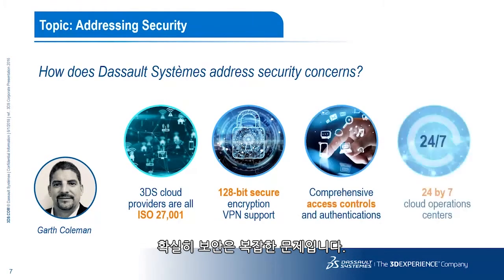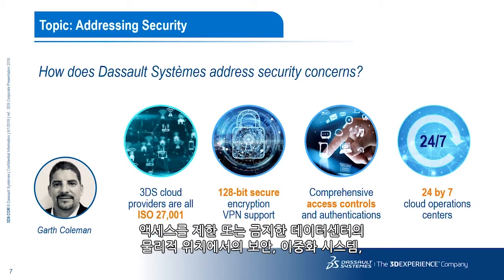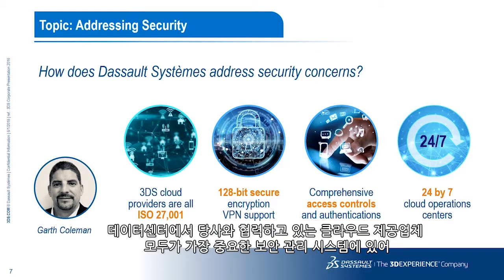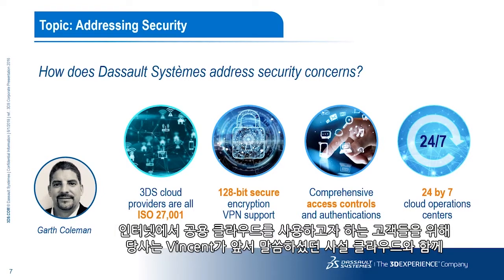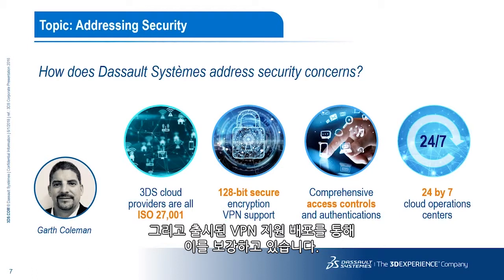Yes, certainly this is a complex topic and it requires a very serious approach that has many different layers for dealing with the different types of security needs that you have on the cloud. Certainly there are obvious elements like security at the physical location of the data center, where you have restricted or locked down access, redundant systems, disaster recovery procedures, and so on. And our cloud providers that we use for our data centers are all ISO 27001 certified for their security management systems. That's very important. When you also look at being on a public cloud on the internet, we have the 128-bit secure encryption. With the private cloud, as Vincent mentioned earlier, we enrich that with VPN support deployment that's available.